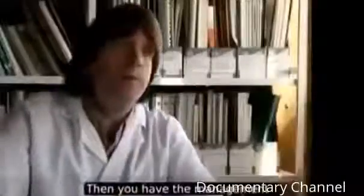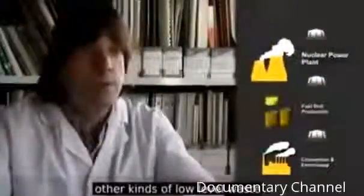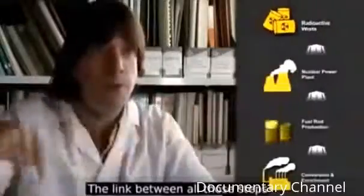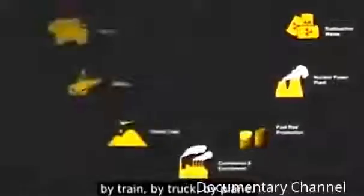So then you have management of the waste, spent fuel, other kind of low-level waste, and all the industry of how to manage those radioactive waste. Obviously, the link between all those steps is transportation, by train, by truck, by plane.